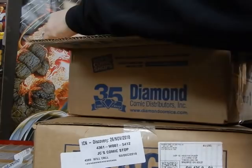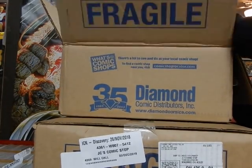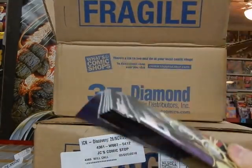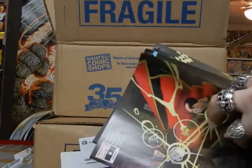So we're going to try to go through some of these boxes. I got 4 boxes. This makes the 5th box, or at least a half box. And see what they have in here. Of course, air. Lots of air that's in this box, which is okay. Looks like they've got some of my damaged replacements from this past week.